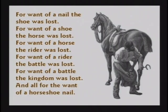I want to talk to you about nails this morning. There's an interesting poem you ought to memorize. This is an old, old poem. For want of a nail, a shoe was lost. Missing one nail, the horseshoe fell off. For want of a shoe, the horse was lost. For want of a horse, the rider was lost. For want of a rider, the battle was lost. For want of a battle, the kingdom was lost. All for the want of a horseshoe nail. One nail fell out, made the shoe fall off, made the horse quit running, made the rider quit working, made the battle go bad, and they lost the war, and the kingdom was lost.